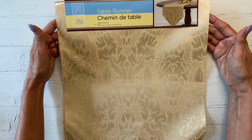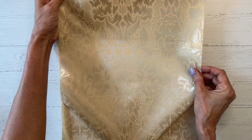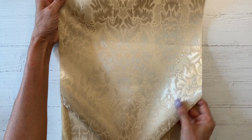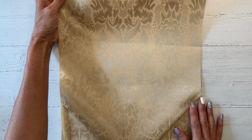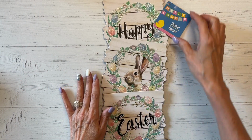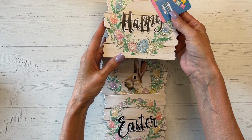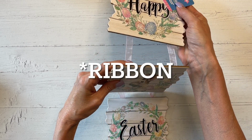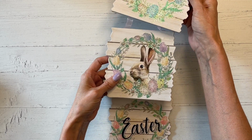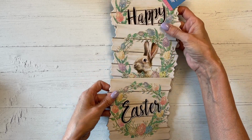I found this gorgeous fabric table runner, and I thought this would be absolutely perfect for covering my journal and also using as elements in my journal, such as tabs or accents to pockets and tags, things like that. The inspiration for my journal theme came when I found this beautiful Easter home decor. It's got 3 wooden pieces that are connected with this sheer pink lace. I will be disassembling this and using the pieces and parts throughout my journal. I love the colors of this as well as all of the sparkle.